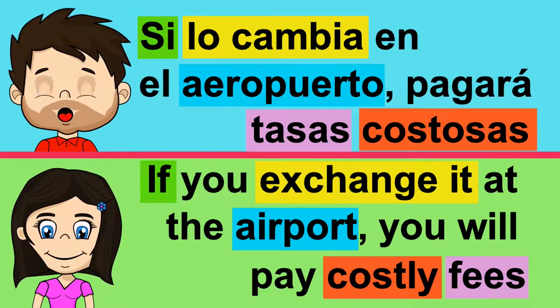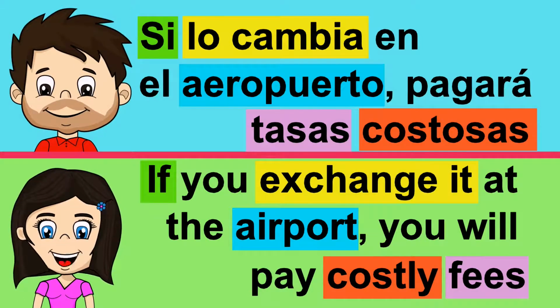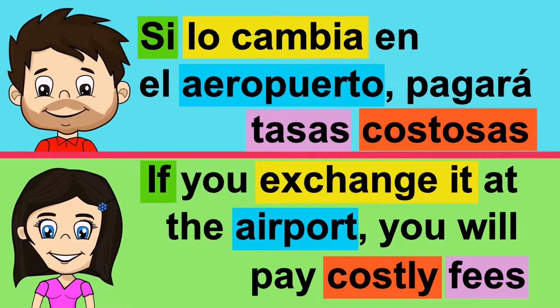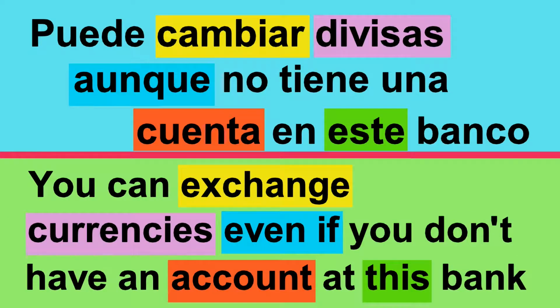If you exchange it at the airport, you will pay costly fees. You can exchange currencies, even if you don't have an account at this bank.